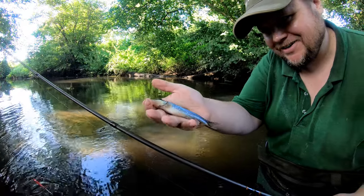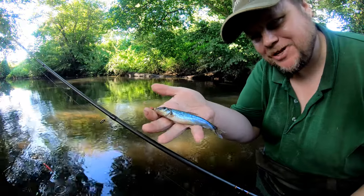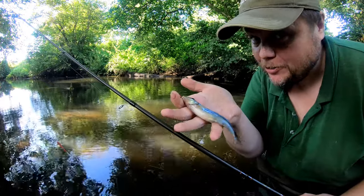Another nice gudgeon, absolutely superb. I can't emphasize how much it is so enjoyable to catch these. Look at that, lovely condition. Very, very good, hate to say it, but it is true. Very, very good perch, live and dead bait.